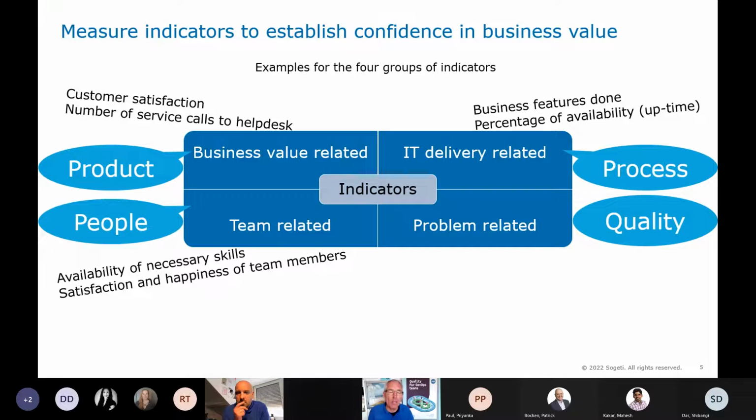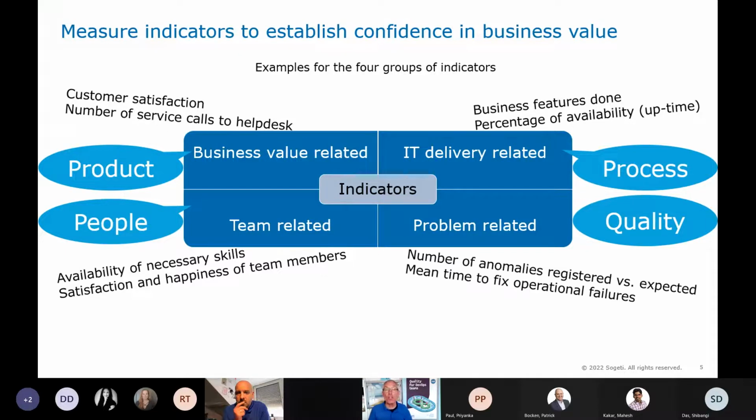And there I would like to put one warning. Sometimes people measure just the number of problems they have found or the number of anomalies. But in my opinion, the number of anomalies itself doesn't say much, because if you want few anomalies, you simply shouldn't test. But hey, that's not what we advocate. However, there are some problem-related indicators that are useful to see the progress and the quality of your system.